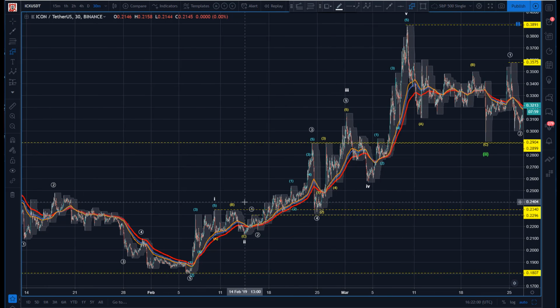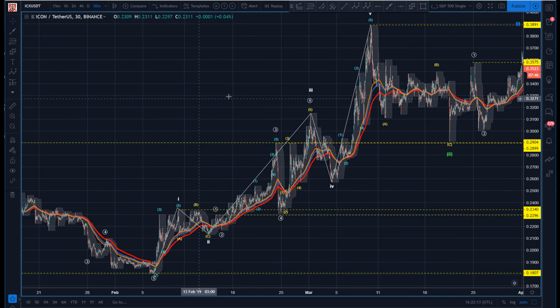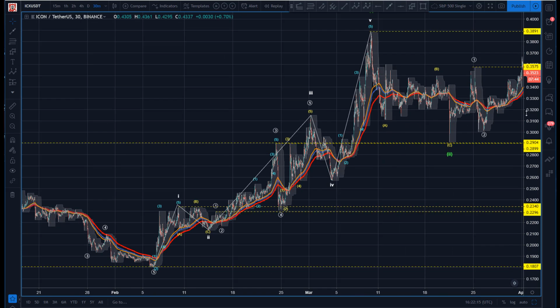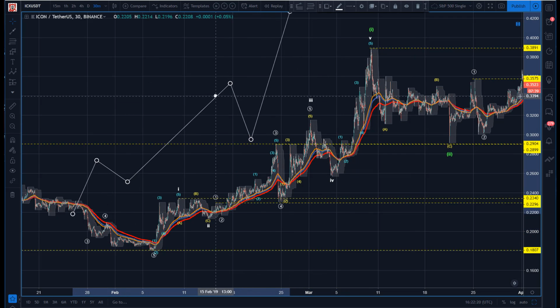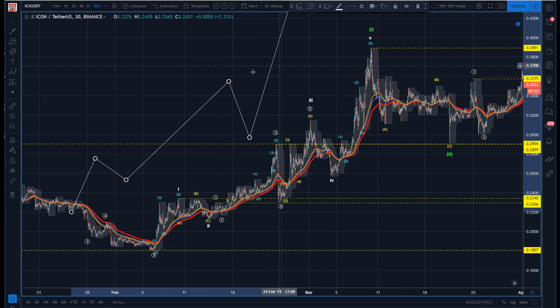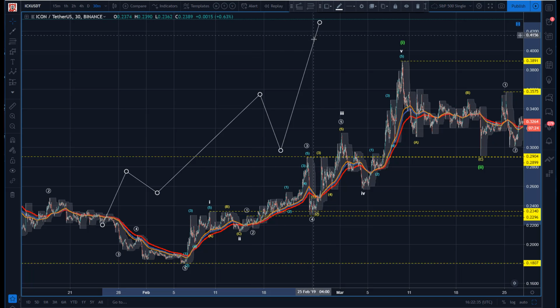To give you the broader count that I think we have working here, I think we've gone 1, 2 here, 3 here, down to the 4, and we've gone up for a 5 to complete the 1 wave. This gives us a completed impulse. The symmetry is not crazy. We get a nice strong kick in the 5th here. It's a much steeper look. Well, you can just look at it, right? We're gradually moving through the 3rd, and then we get a big kick in the 5th. But we do get an impulse here.